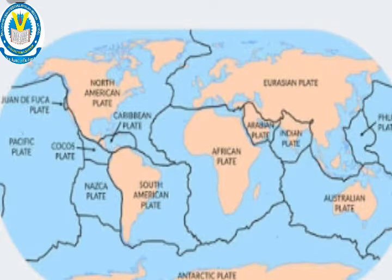Here we can see the plates of different places and the names of the places of the plates. So these plates are always moving on the waters, because we already said that all the plates are based on big rocks which constantly move from place to place, and their movement is so slow.